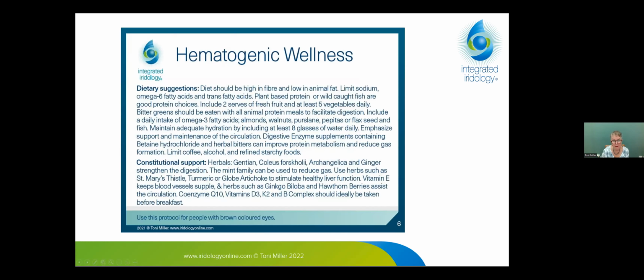And here's a hematogenic wellness card, which shows that the diet primarily needs to be high in fiber and low in animal fat, and also to limit sodium and trans fatty foods. You might be able to pause the video when it comes time to review this and read those cards at your own pace.